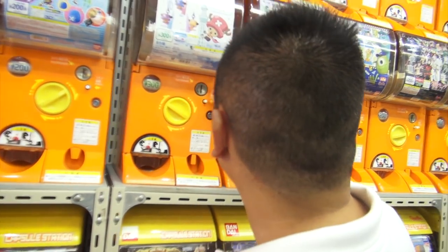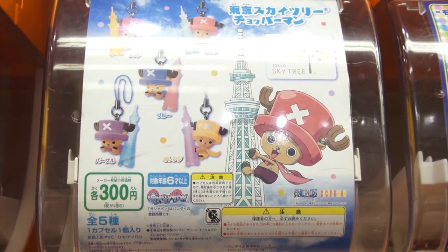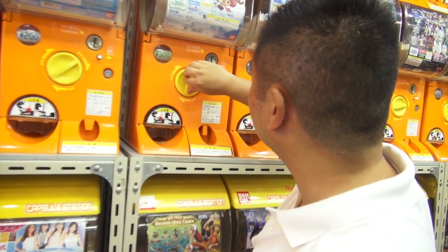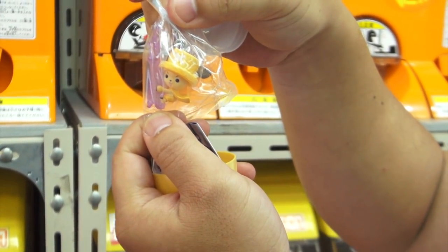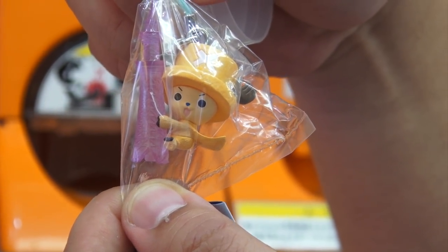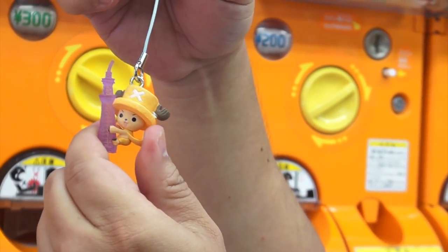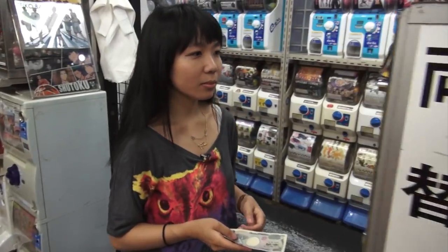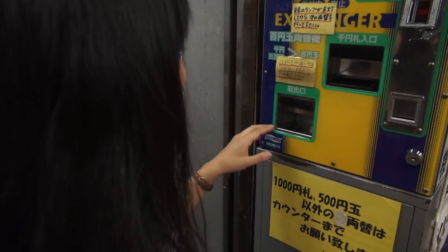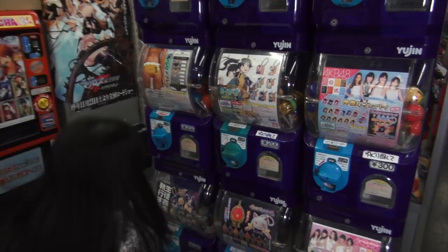Kai's on a roll. He's found another One Piece gachapon for 300 yen. Tony Tony Chopper from One Piece with Tokyo Sky Tree. This seems like something limited because it's Tony Tony Chopper with Tokyo Sky Tree. Satsuki needs to load up on 100 yen coins before starting. It didn't take long for her to find something she likes.